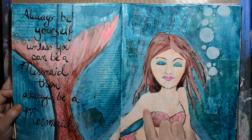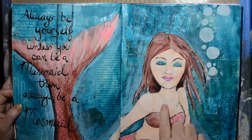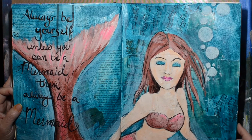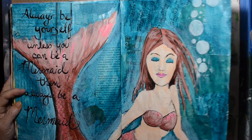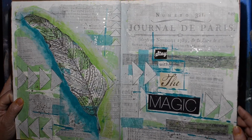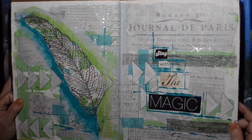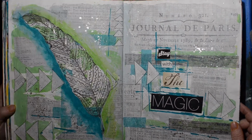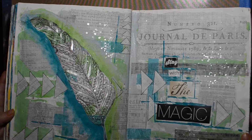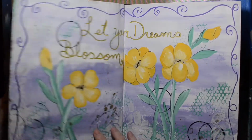And the paint on there, I've got paper glued down and then paint over it's cracking. So she's got some really cracky skin. Probably can't see it from there, but... And then this one, February 2019, Stay with the Magic. And it's got sparkle. It's hard to tell, but that leaf sparkles.